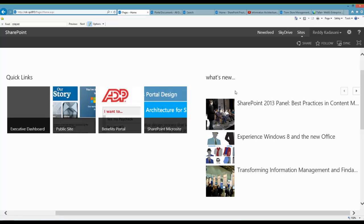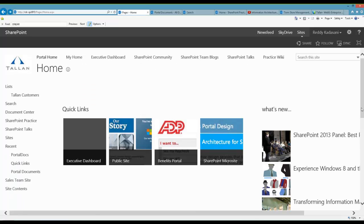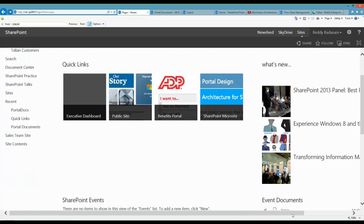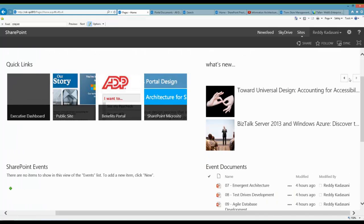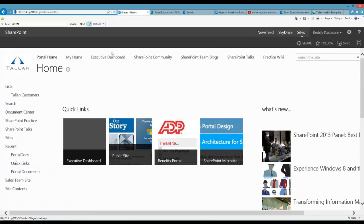So what I've done here is actually use search as my data source to go and crawl all my content in the whole farm, all the news content, and display it right here in this interface. For instance, this is in a different site, relates to best practices, and was released on 4/10/2013. So it's just a list of all the new events that are happening around the organization, for instance. Let's look at some other templates that you can actually create.